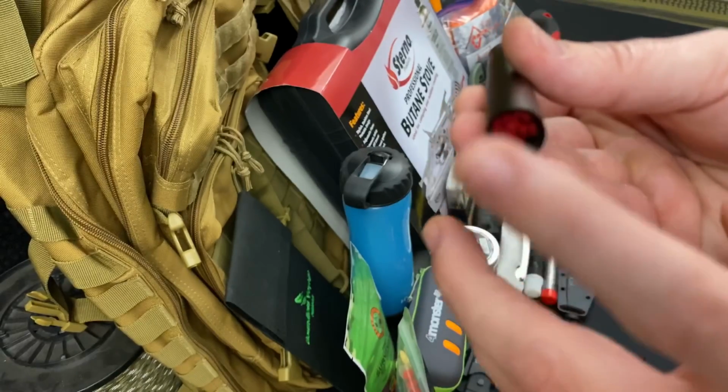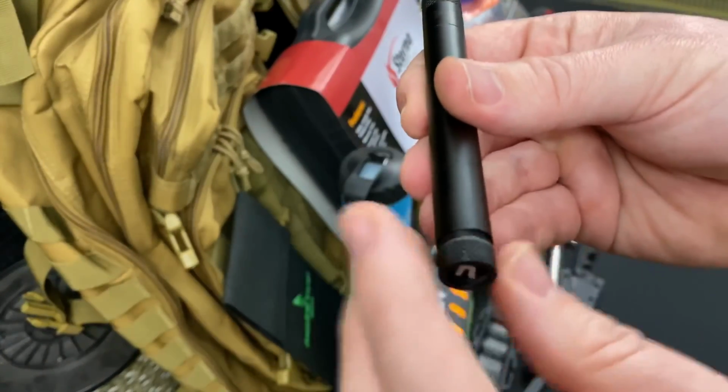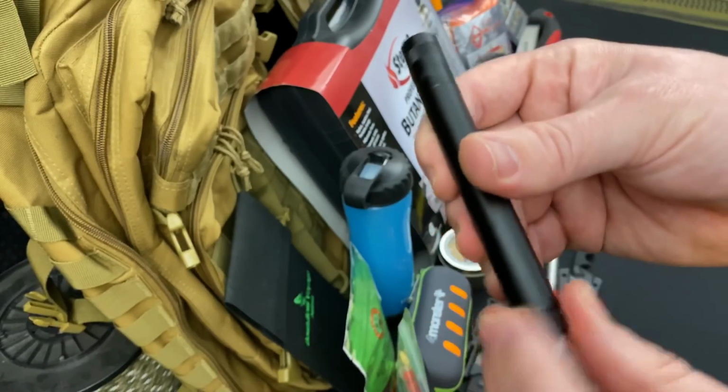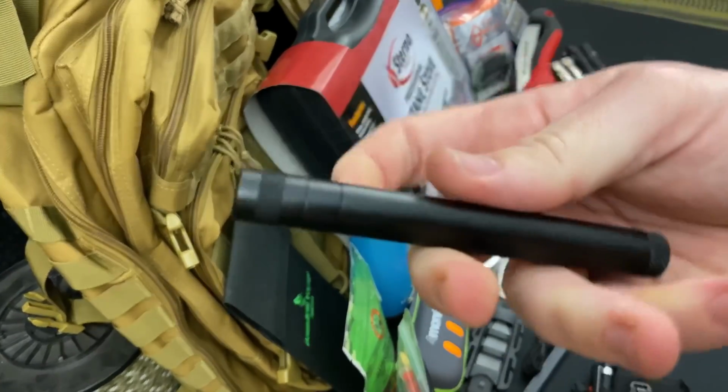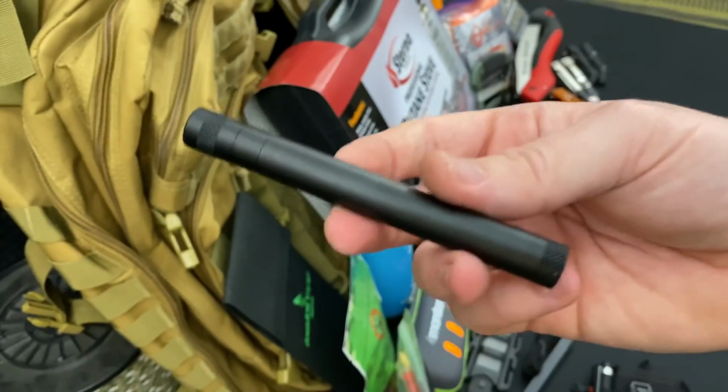I was able to stick 26 pieces of tinder, and each piece of tinder will give me 30 to 60 seconds of fire, which is going to be incredibly important. So when I'm lighting up my kindling and getting a fire started, this could actually be out in the field with me for a very long time.